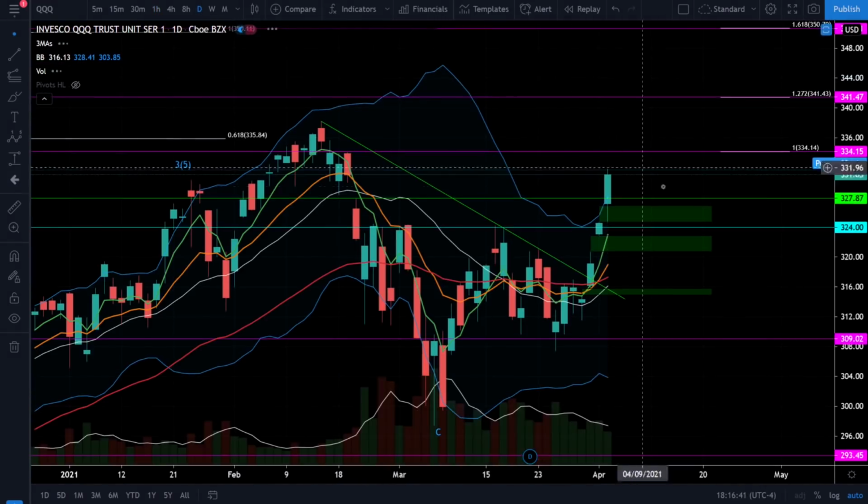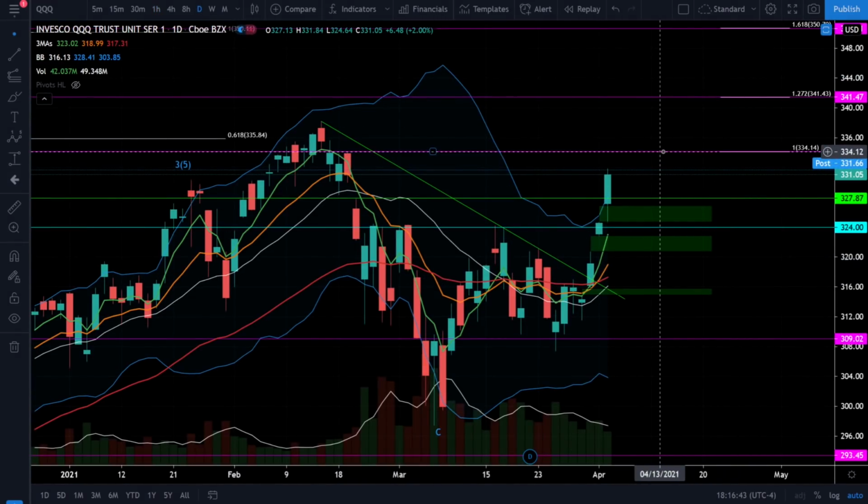Now, we do need to get a little more defensive because we are getting close to this price target at 334. We're only about $3 away from that price target, and I am expecting to see that level act as a very strong resistance level.